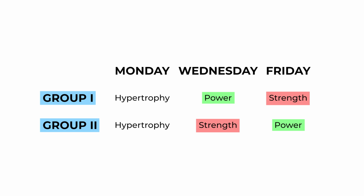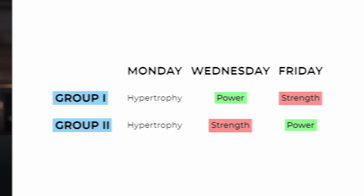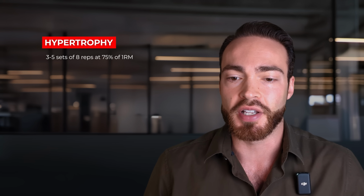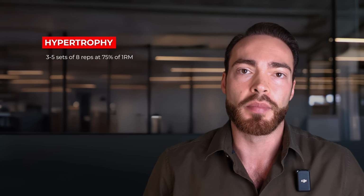Now you might think, what does this matter? It's the same program, same volume, same effort, so you're probably going to get identical results, right? Especially in well-trained lifters. But as we'll discuss in a minute, the results actually differed quite significantly. Now, to understand the study, it's important to understand the details. So the hypertrophy workout consisted of 3 to 5 sets of 8 reps at 75% of 1RM, so a relatively high volume, but not too difficult. Power work was very easy. It was 3 to 5 explosive singles at 80 to 90% of 1RM, and strength work was 3 maximal sets at 85% of 1RM.